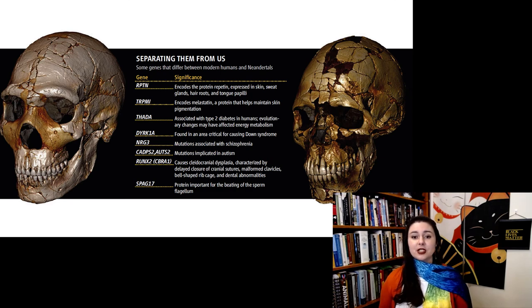a protein, keratin. We can find it in our skin in a couple different places. Again, the protein melanin deals with skin pigmentation. The FOXP2 gene, sorry, the gene associated with type 2 diabetes. DYRK1A is critical for Down syndrome. Then we have this other gene, NRG3, associated with schizophrenia.